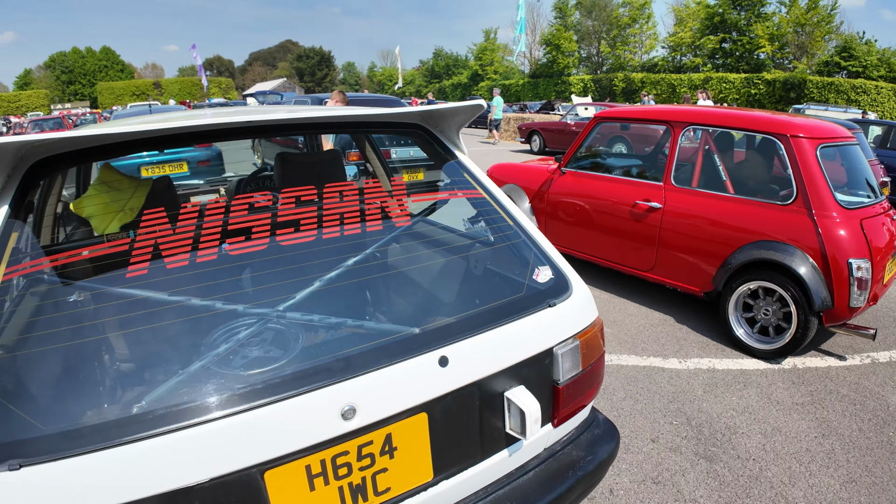Again, guys, I don't know much about these old school Jap cars, but the scene is definitely thriving here at Retrorides. They're badass for sure.